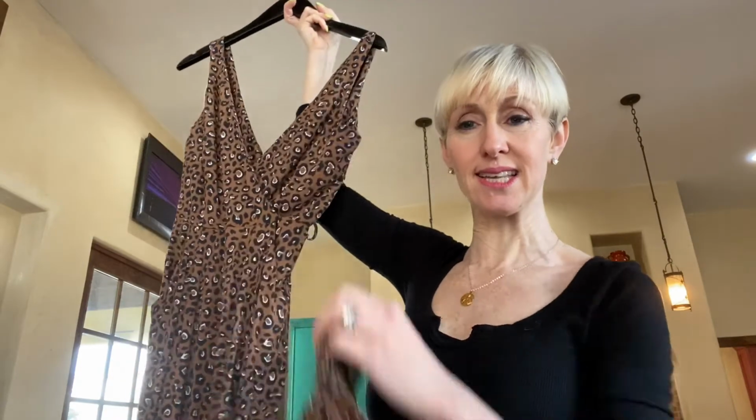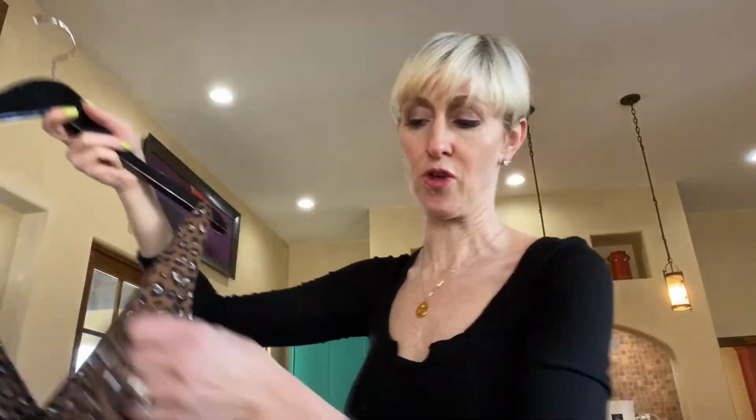It has slits along the bottom here, and I can tie it up on the sides and throw it on with sneakers if I want to be super casual. And I actually did that the other day. Or I can wear it with wedges or even a heel if I wanted to get really dressed up. So it's totally versatile. It doesn't wrinkle. I mean, it's like the perfect piece of clothing.